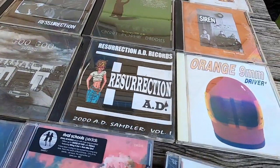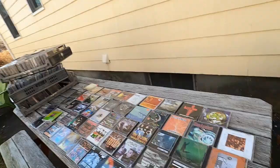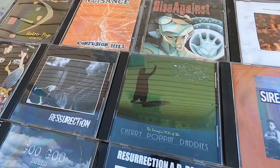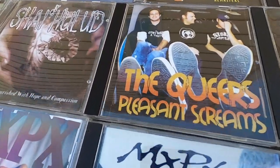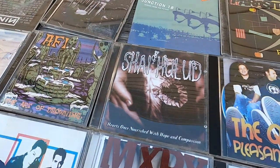Got Resurrection AD. Pretty sure this is a hardcore compilation. Orange 9mm. Kind of like a rap metal band, like Rage Against the Machine almost. Maybe a little bit funkier than that. Got these right here. This might be the cringiest band name of all time, the Cherry Poppin' Daddies. There you go. I'm not gonna say this name, but I used to see this group a lot. There you go, Shai Hulud.